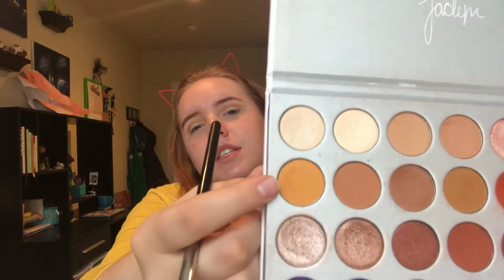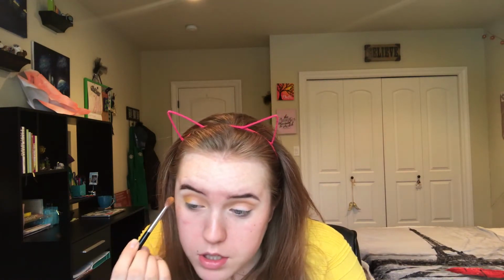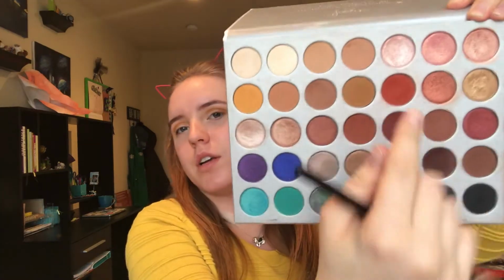I'm going to dip into this like burnt yellow, orangey color. And just work that on my outer corner. Just a little bit. We're just gonna layer a whole bunch of color. Wow, that's so yellow. You see that? Going to dip into this like burnt brick red orange color right here.